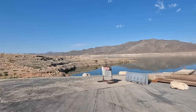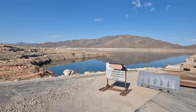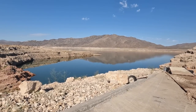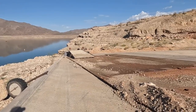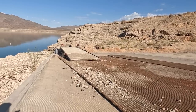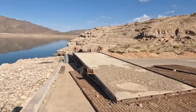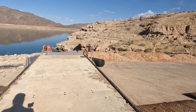I believe the only marina open on this entire lake is way up by Boulder City, that Hennaway Marina. All the others, we're going to check. When we leave here, we'll go by Temple Bar, check that marina. But yeah, there's nothing more they could do here. They had to close it. Just too steep of a drop-off.